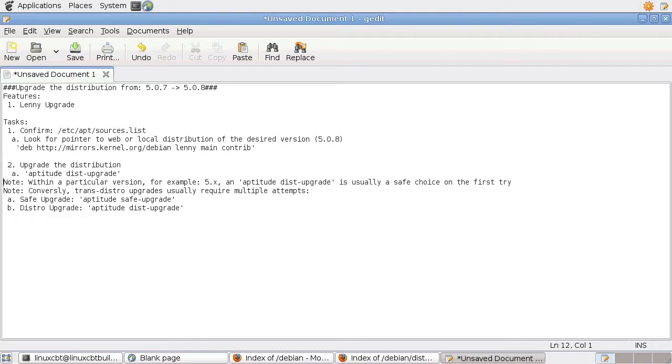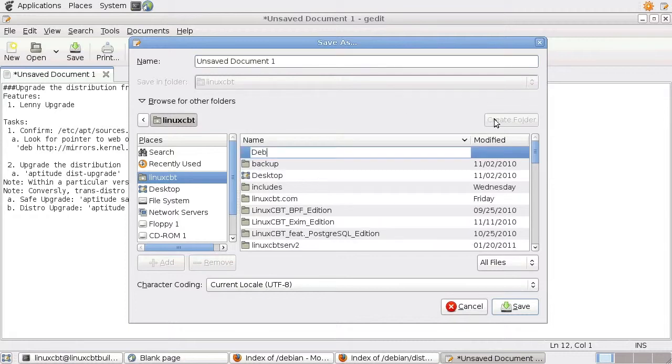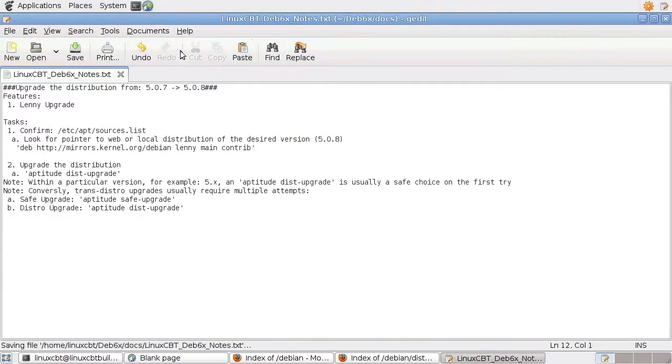Now let's save our documentation. We'll reference it once the system's back up. In fact, we should just create a subdirectory here to store our notes, Deb6x. And let's create this directory as docs. And this will be Linux CBT, in the wrong field. And that should be here. Deb6x notes.txt, although we're upgrading version 5, of course.